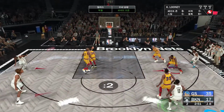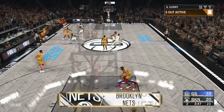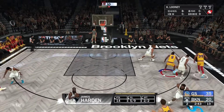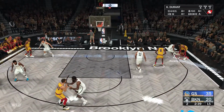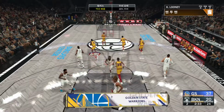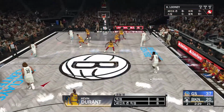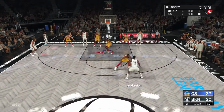From deep, Harden hits the three-point bomb. Harden's got 7 points here in this quarter. Quarter 2 and just under 2.5 minutes gone by. Here's KD. That's good, and it's his 4th basket of the game. He's a strong 4 for 6. This guy has been a catalyst for them all game long. What a job leading them to this lead.